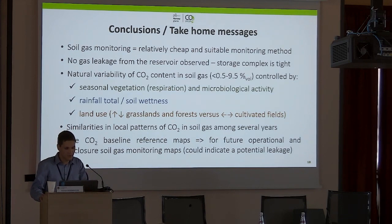We believe soil gas monitoring is a relatively cheap and suitable monitoring method for all terrestrial sites. In our case, concerning the Žarošice field, there is no leakage from the reservoir. Concerning the natural variability of the CO2 content in soil gas, we estimated 3 factors: seasonal vegetation, rainfalls, and land use. Importantly, similarities in patterns of CO2 in soil gas were observed. And we created several baseline maps which could be used for future comparison during the injection and during the post-closure phase.